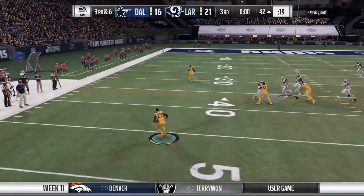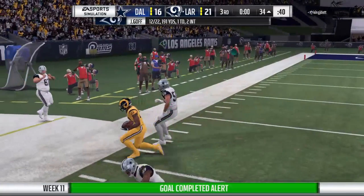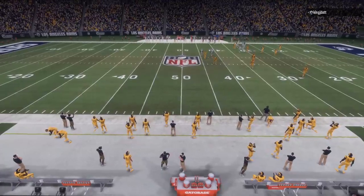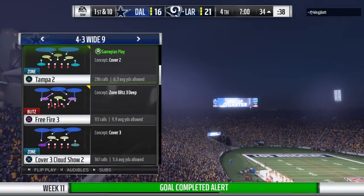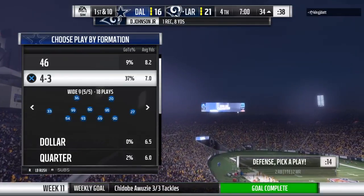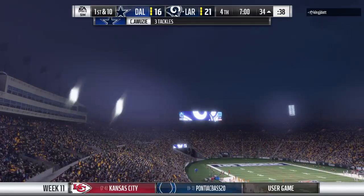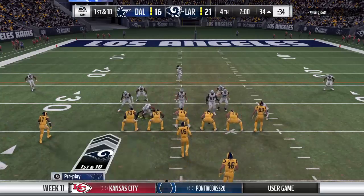Goff throwing again. Out to the flat. That's complete to his running back. And he's going to be out of bounds on what's going to wind up being the final play of quarter number 3. Back now in Los Angeles. It's the Rams out in front here. They've got control of the football as well as we get set for the 4th quarter. Offense walks to the line for play number 7 of the drive.